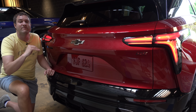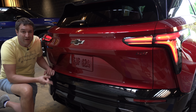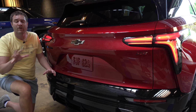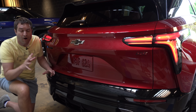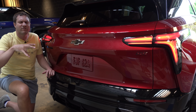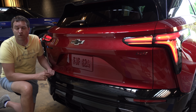This is a very, very pre-production model with basically nothing really functional, so I can't drive it, but the Blazer EV is rolling out pretty soon. Chevy says sometime 2023, likely summer of 23, so it's not really that far off. Now, all models won't debut at the very initial launch, but they should trickle out over the next few months, and the whole model range will be on sale by early 24.